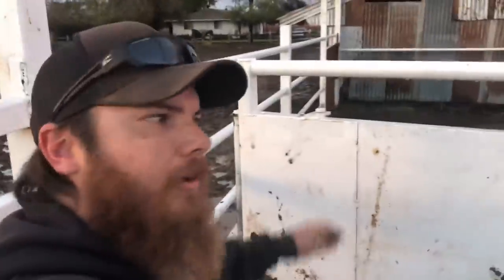Okay, so now I put myself inside the tub, so this is like cow view here. So I think this would be a better angle. So this gate would be coming around. It's a click, it's a click, it's a click. Before I know it, I'm trapped. I got nowhere to go except to the squeeze chute.